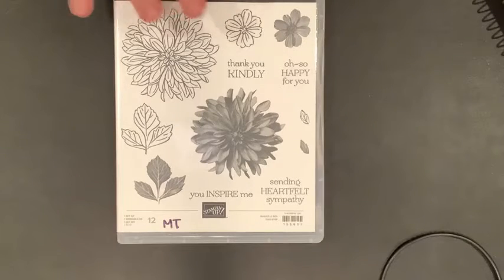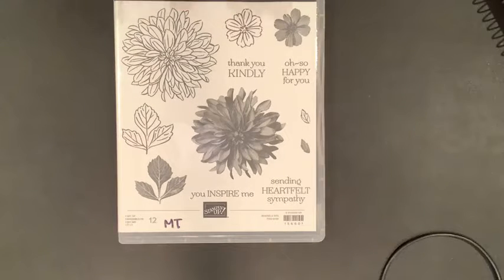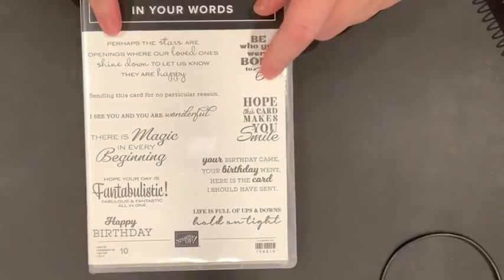If you don't have this, this one is free. It's a $100 order. I know that's a big order, but you could get the Stampin' Cut & Emboss machine. You could get the mini machine. You could get the marker set if you don't have the markers. There are a lot of really nice supply items that you could get at that price point.